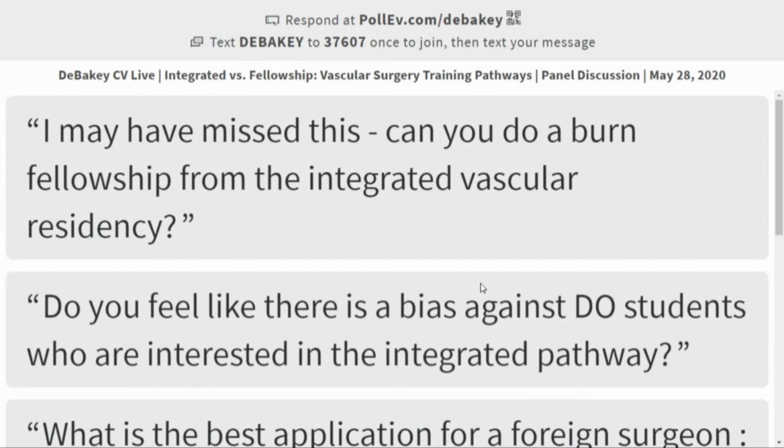From what I understand, burn fellowships, like critical care fellowships, can be done pretty much coming out of any training paradigm. So you can actually do critical care coming from vascular. You can do burn, I believe, also coming from vascular. Now the question is, would you be well prepared to go into burn not having that general surgery experience? I don't think that I'm qualified to answer that question because I don't have an extensive experience in burn. But I think logistically you can.